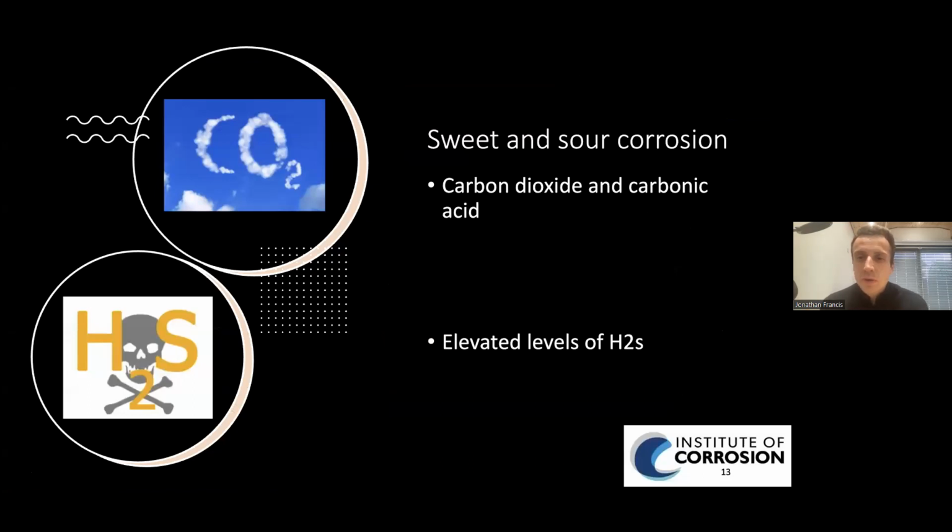Sweet and sour corrosion: carbon dioxide and carbonic acid, and elevated levels of H2S. H2S occurs during drilling and production of oil and gas offshore.